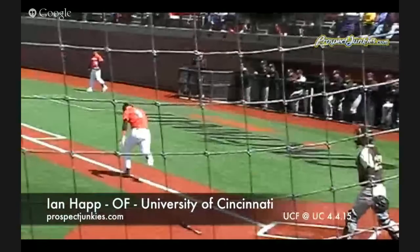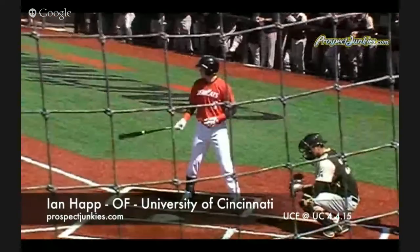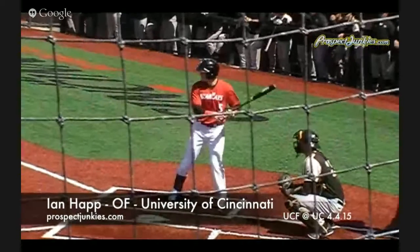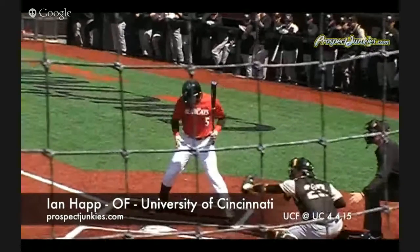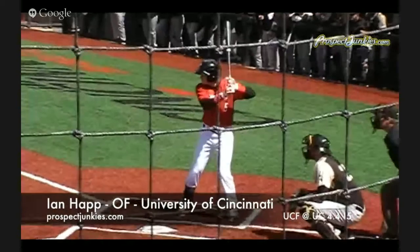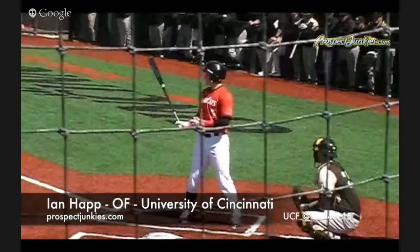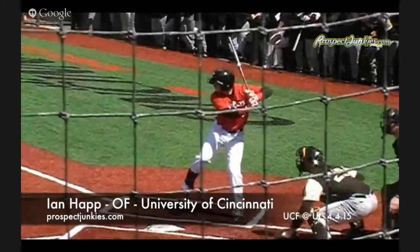But Ian Happ is from Pittsburgh. He's on the Cincinnati Bearcats, and I've seen him mocked to the Cincinnati Reds and the Pittsburgh Pirates. I have him going to the Reds in my mock, but I've seen a lot of mocks with him going to the Braves and the Pirates as well. Braves pick 14th. Pirates pick 19th, and I have him going 11th or 12th, I think. I have him going 11th to the Reds.